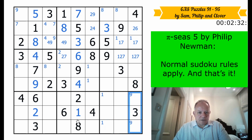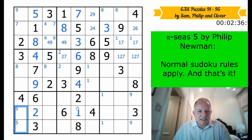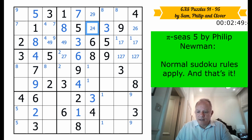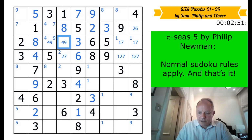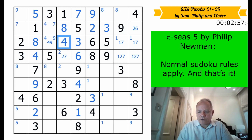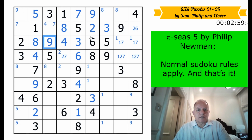9 in one of those 2 cells. 6, 2, 3, 5 down here. Yeah, I'm certainly still missing something. Ah, 3. There's only one place in this box. And that doesn't get anything done. Oh, look, I've got a 4 looking up there. So it was naked the whole time and I couldn't see. Oh, hang on, something's gone wrong there. No, it hasn't. That's a 4, that's a 9. That's all right.